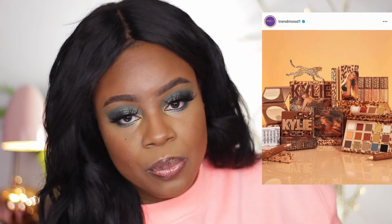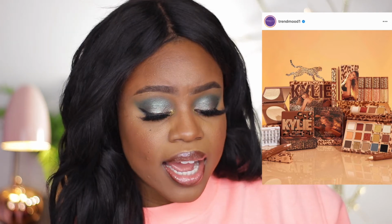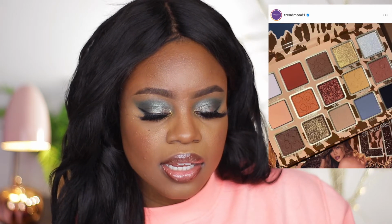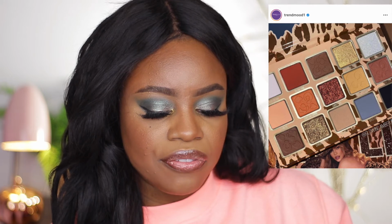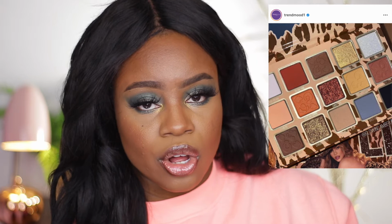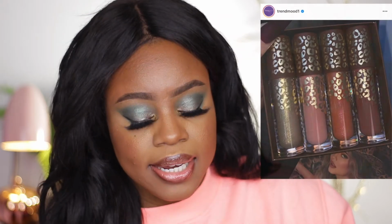That's for sure. I want to start talking about the Leopard collection by Kylie Jenner. I'm looking at the eyeshadow palette and I love the color story of the palette, but at the same time, I feel like there's a lot of these shades that I can find in my other palettes. So this doesn't make me want to buy this palette. The lip kits though, this is something I would buy.